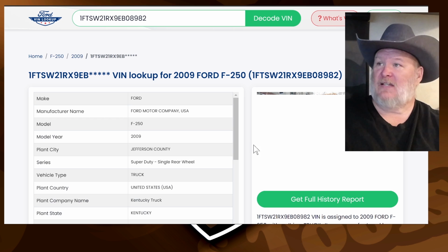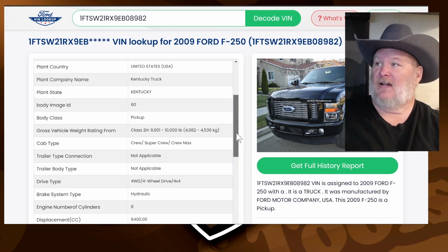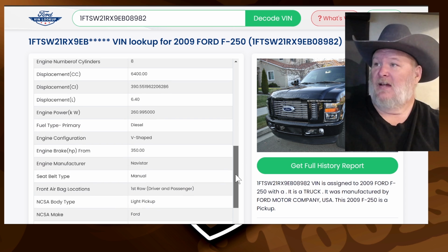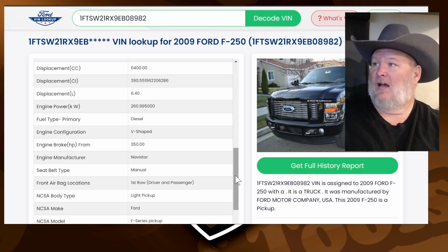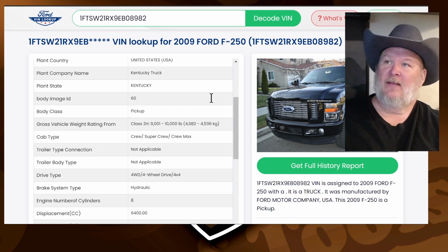Paste it in. Decode the VIN. Let's see what information it gives us. We got Ford F-250 2009, made in Jefferson County, Super Duty, single rear wheel truck. Kentucky was the plant. Look at that. Gross vehicle weight rating, 9,000 to 10,000. Four-wheel drive, hydraulic brakes. Now, let's see here. Diesel V8, engine power, 2060, Navistar, engine manufacturer. Oh man, I'm gonna have to take a look at that one. We're gonna have to consider it.